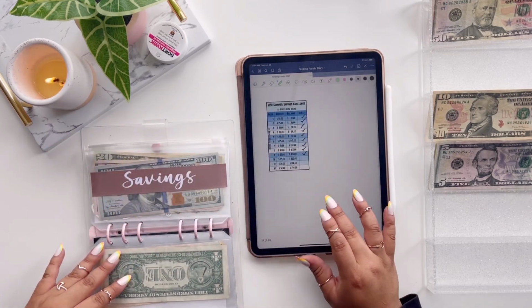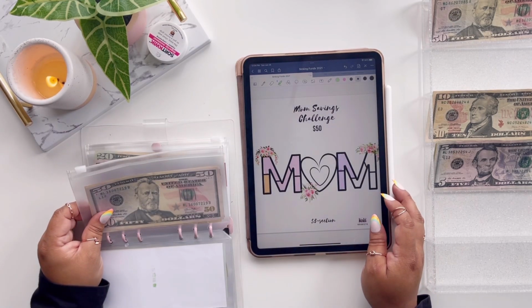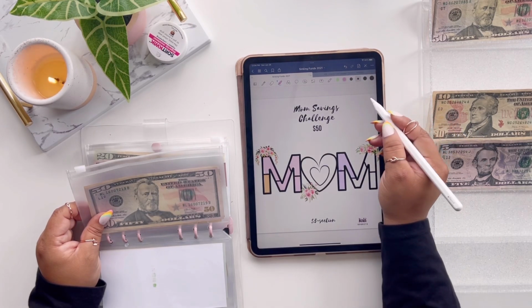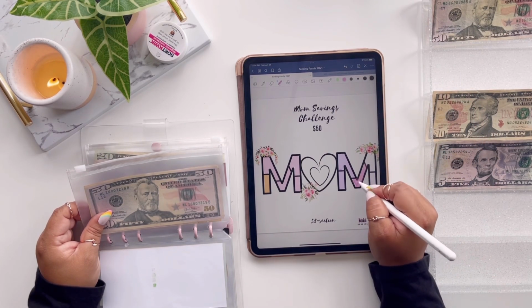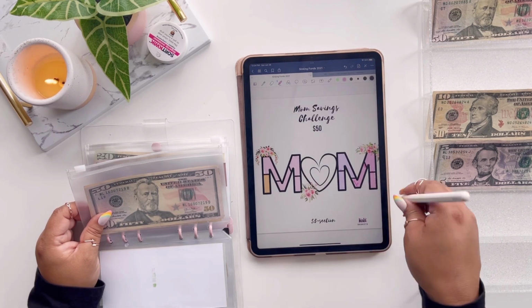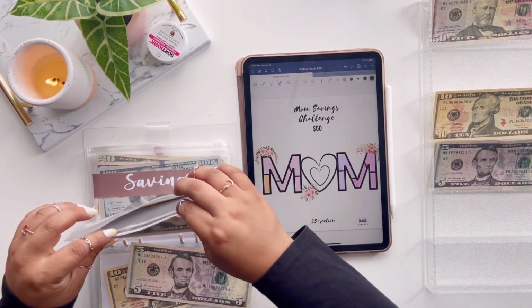Then the next one is, where is it? There you go. The Mom Challenge is going to get 15. And this is from PinkXBudgetz. Love. Oh, that's not, I need a bigger, see? Okay. So we're going to put 15, and we have completed this challenge. And we will most likely be unstuffing it for debt payment. Surprise, surprise.